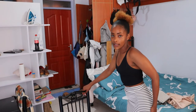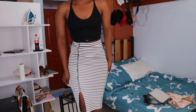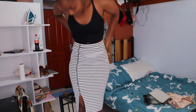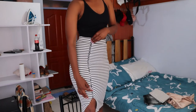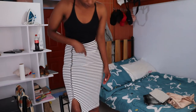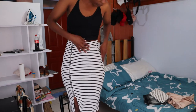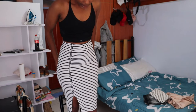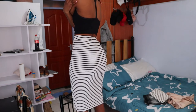So this is the second skirt. It fits so perfect. It's very cute. It has this zipper at the front, and you can wear this zipper in the front, but I prefer wearing it on the side because it gives it a more flattering look, snatching every curve. And I like how it fits. I'm so in love with this skirt.